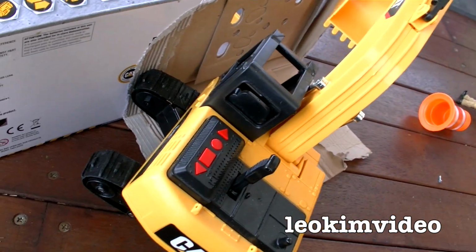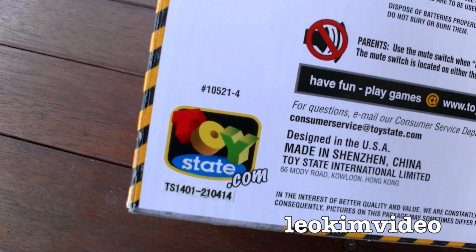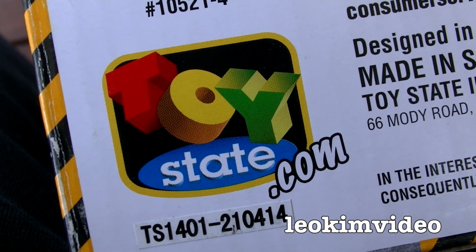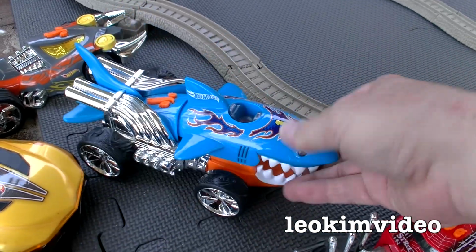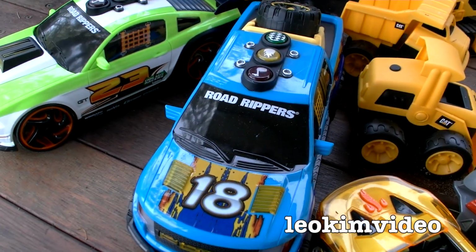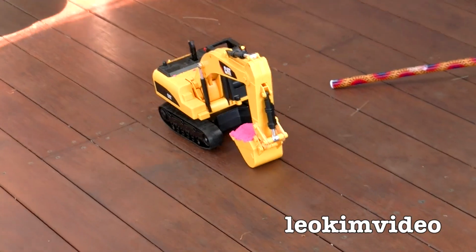And what is interesting about these toys is that it is from this Playset, toystate.com. Do you remember the other toys that they've done? I'm pretty sure that series of Hot Wheels vehicles there is done by toystate.com. This is a very popular one, this one. Whenever I see that in the stores, it's not in there for very long. But also those comeback races were also done by toystate.com.